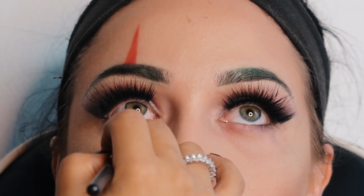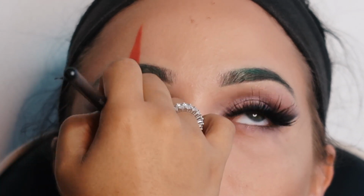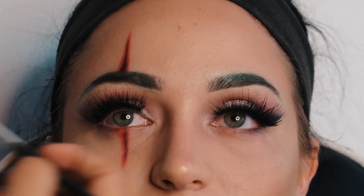Then in a line type of motion, she took some red eyeshadow and put some under my eye as well as above my eyebrow. She also added some black in the middle to create some more dimension.